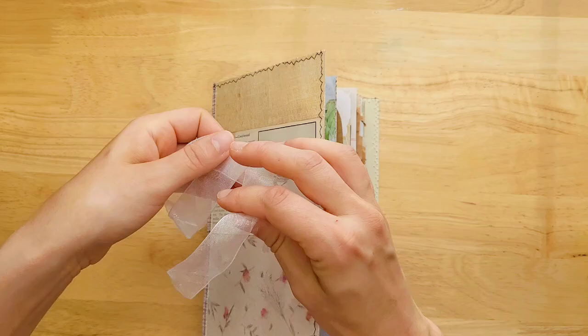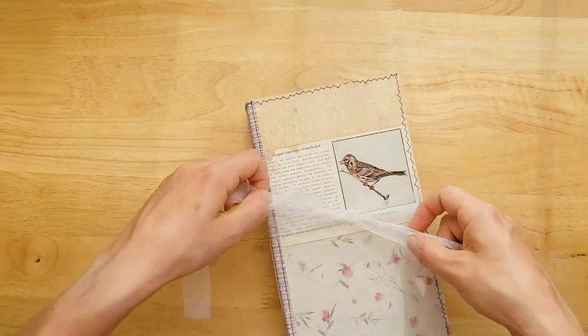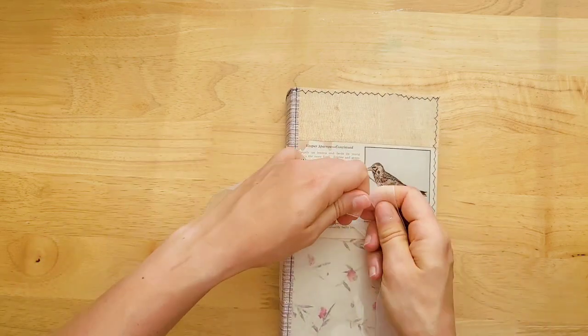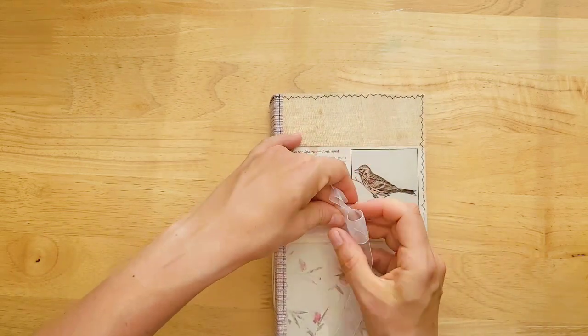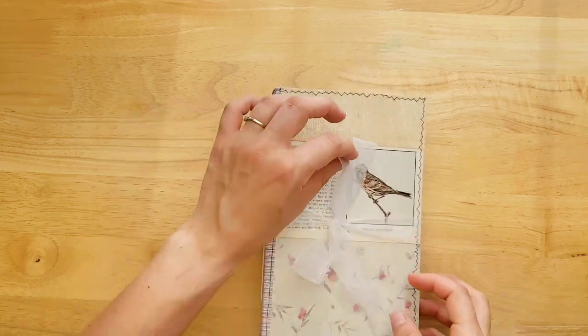Oh, this is just everything I love in one of my styled journals. So pretty. Simple but sweet. Lots of birds, nature. This is available in the shop for purchase. I've already started on my next journal, which is going to be a little different than I normally do. So I'm excited to share that with you in a few days when it is complete.